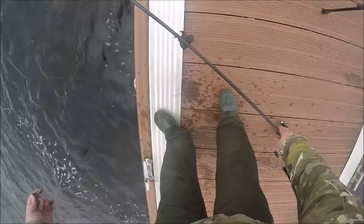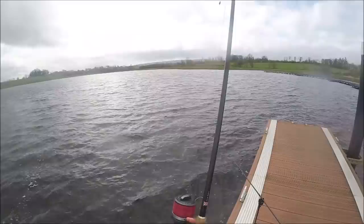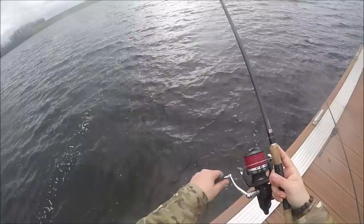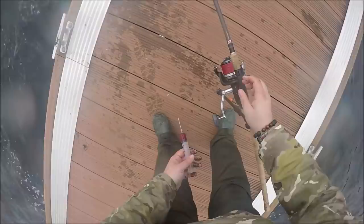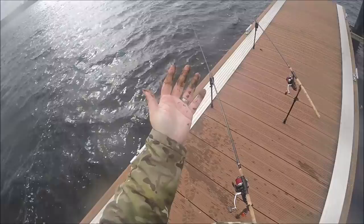Let's get this one cast out. Then back into the bite alarm. We never injected it with oil, we forgot, so the next time we'll do that. That lead's that heavy, it's actually plugging in the dirt. That's what's on the bottom here, it's a nice clay silt, which is good because it means no zebra mussels.